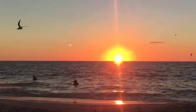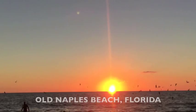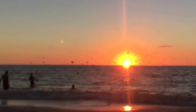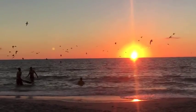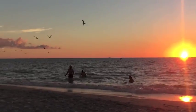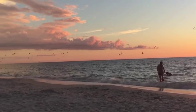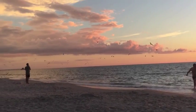On the beach of Old Naples, Florida. Seagulls and terns are out. Oh, they're amazing. It's like the Battle of Dunkirk or something, isn't it? It is fabulous.